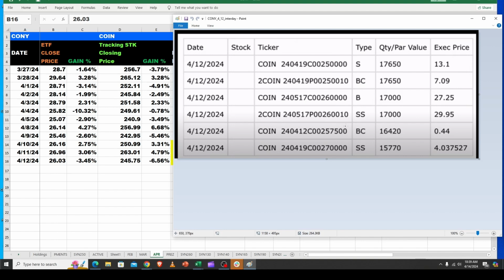And then they went out to the 260s, and they bought just 17,000. So they did a buy at 27.25, and they sold short the 260 puts for 29.95. So that cost them $2.70. So that's not bad.